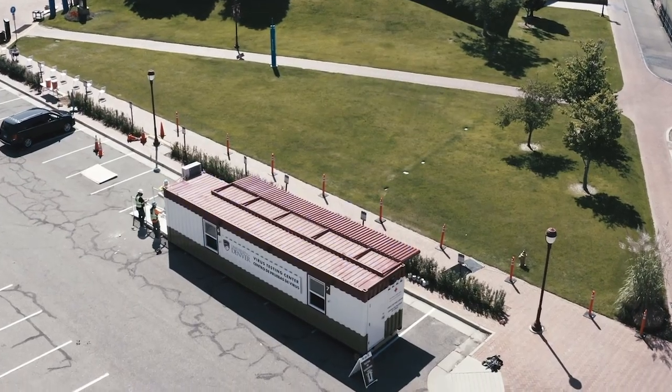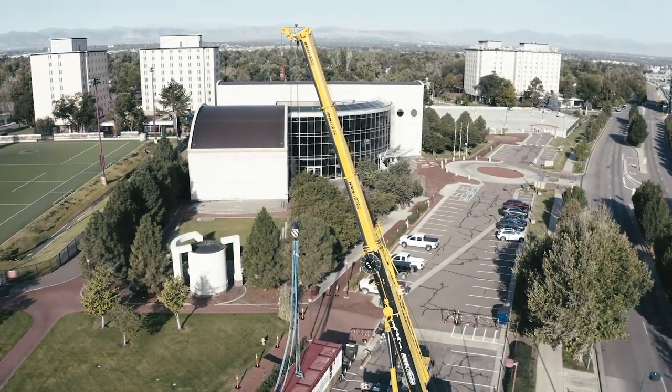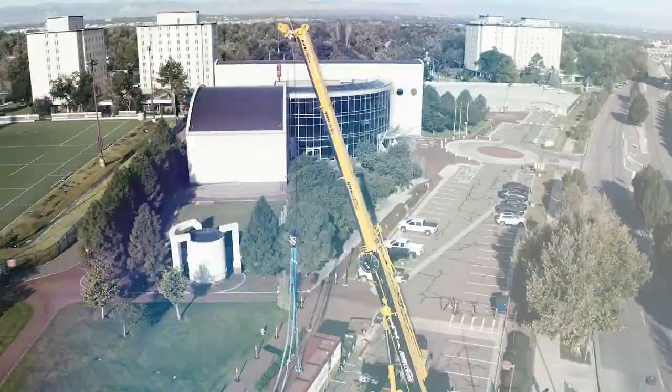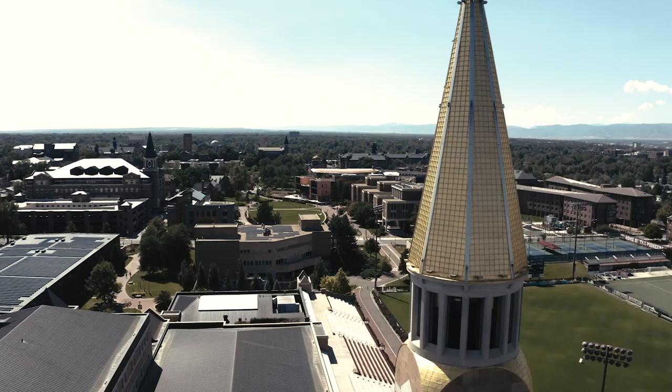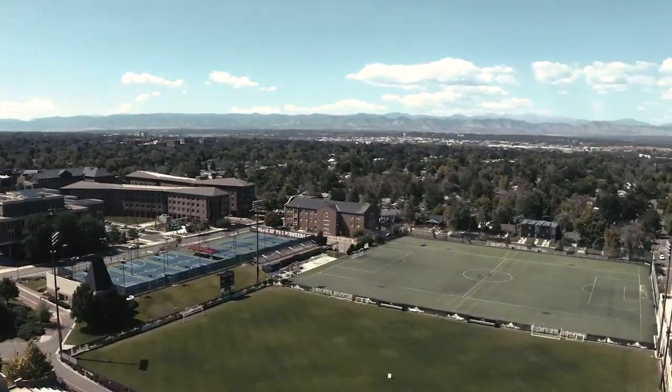This is a really proud day for PCO as well as DU. We're really happy to be able to provide this type of service, especially to the community and to one of our long-standing clients here at DU. Lots of smiles today, so this has been a wonderful experience.